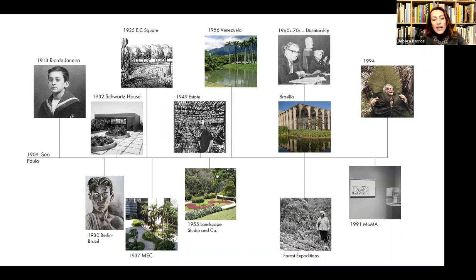So in the 50s, he's already designing a lot of private gardens, and he opens his own design studio and also a landscape company, like a landscape construction contractor company. In 56, he's already doing works in Venezuela. In the 60s and 70s, he's working in Brasilia, he's working abroad, he's working across the country.